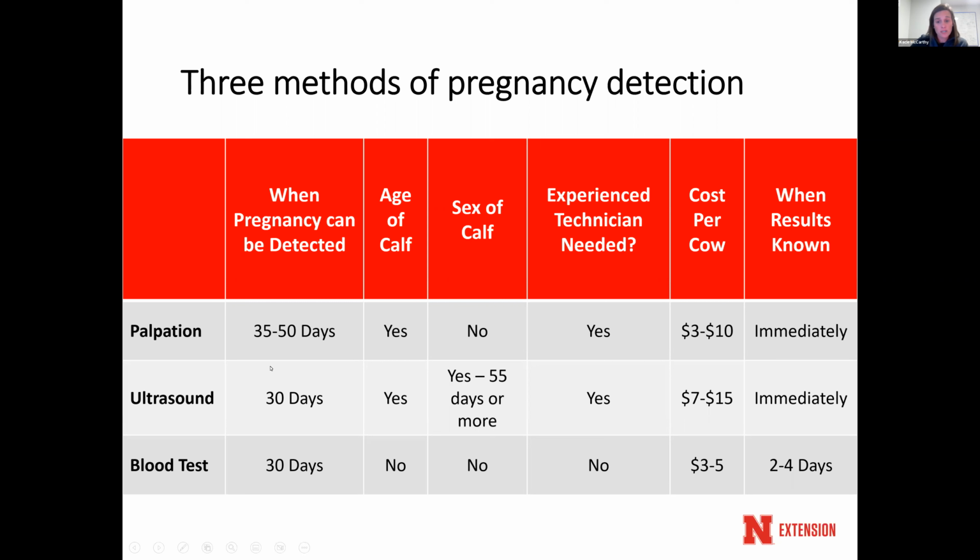Now, there might be opportunities if you're implementing ultrasound where you want to actually get the sex of the calf. And so most typically, your vet or technician is going to want to wait till about 55, 60 days, if not more, just so we can actually identify those appropriate anatomical features on the ultrasound that's going to allow us to get that sex of that calf. And so keep in mind that that does need to wait about 60 days or so to be able to identify, if not longer, to really identify those markers.